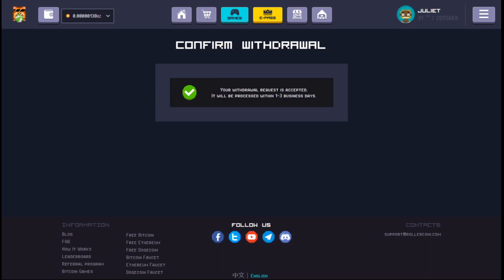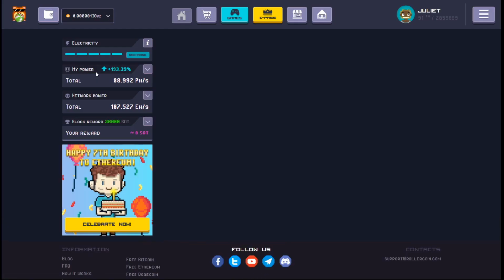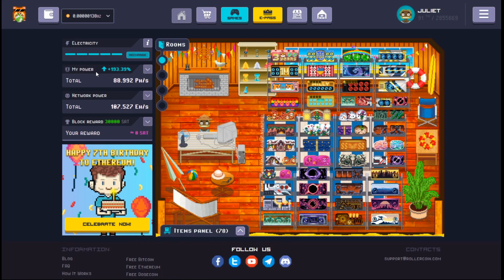So here you go, look, it's opened up. It gives me the confirmation request saying it's going to be done in 1 to 3 days, and then all you got to do is close the original window and then continue using Rollercoin as you would normally do so. And then, like I say, in 1 to 3 days, that will be in your account. Okay, so I'm going to leave that there.